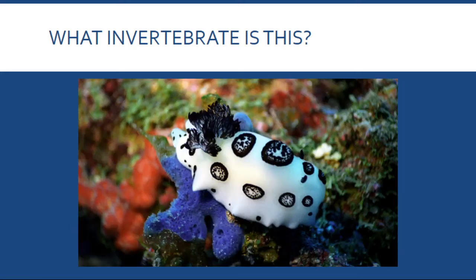Here we've got something. The first thing I can see when I look at this is, of course, these feathery gills sitting over here. And if we have a look at the other end, we can see some really small little rhinophores poking out here. So, of course, this is a nudibranch.